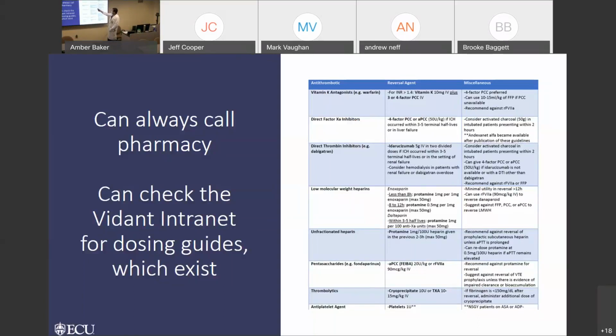And then obviously for dabigatran, you can use Digibind. For heparin, you can use protamine. We already talked about warfarin, what you can do for that, FFP or vitamin K. And then that's it for the most part. I mean, usually a lot of times it's just easier to look these things up.